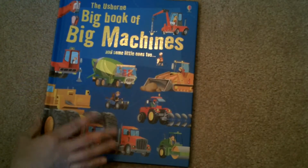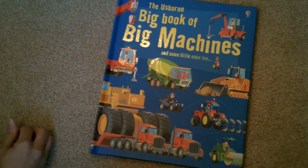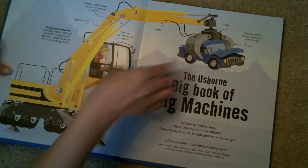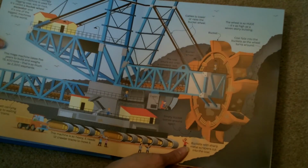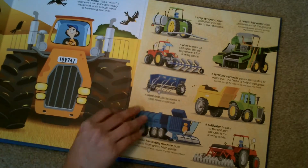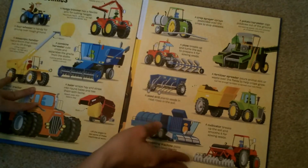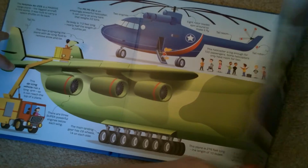Then, if you have a child interested in a particular subject, for instance, big machines or big trucks or animals or bugs, we have these, the big book of big machines in this case. So you can see it has lots of great information in little snippets. So you can read just a page or 2 at a time, and then it folds out so big you can't even see it. But this big page folds out and it makes a 4-page spread. And it's just a wealth of information. You will learn so much reading these books.